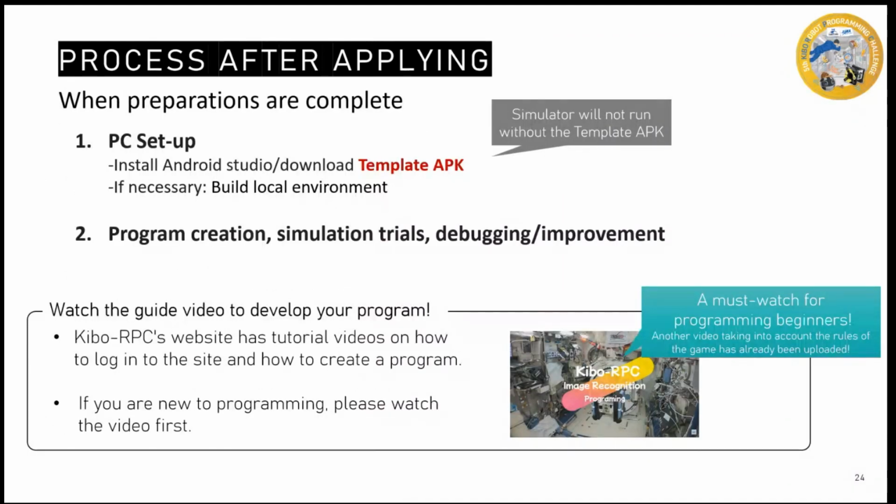Now, when all the downloads are complete, you can start to develop your program and try to improve it. If you are new to programming, you don't have to worry because we've published a tutorial video to explain how to log in to the site and how to create a program. And of course, you also have a programming manual to guide you step by step on your programming journey. So no need to worry, even if you are not used to programming.